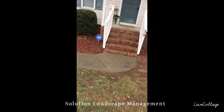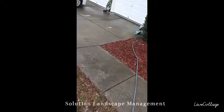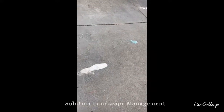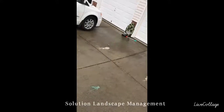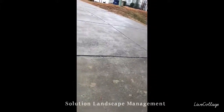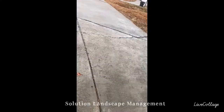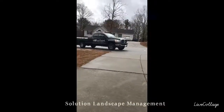Driveway's not that bad. As you can see, the walkway is a little bit darker. Those are not stains. That's when they put tire shine on the cars, it sticks to the driveway so it acts like a sealer. They will be moving that car pretty soon. You can see how the driveway looks, a little bit darker, but I will show you guys once I'm done.